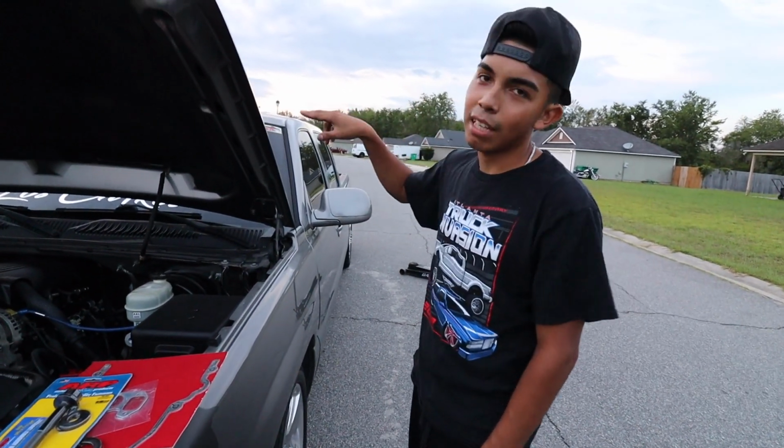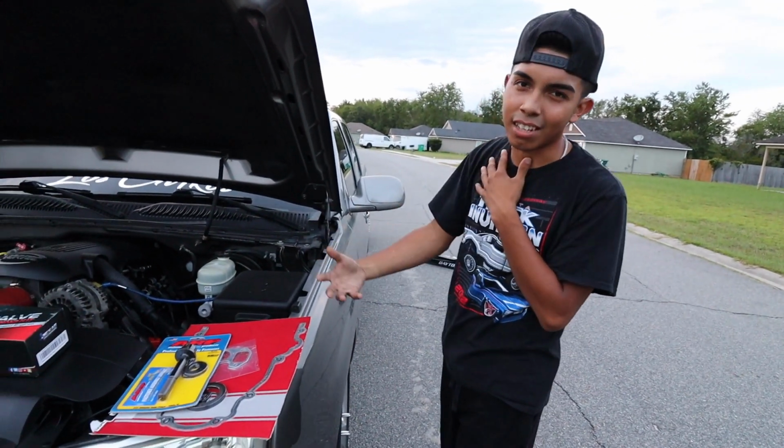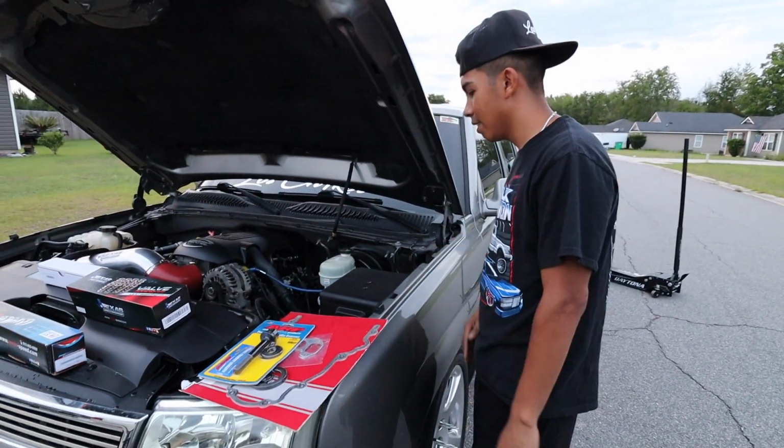And once we get that one running, we'll start on this one. That way I have something to drive while we start on this, so we can take our time with it, torque everything good.